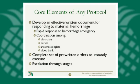So in terms of developing the protocol, basically it's having a written document so that you can respond to hemorrhage. And this has to be a coordinated effort so that everyone has input. So it's not just the obstetricians, it's also the nurses, the anesthesiologists, the blood bank, making sure that everyone comes together and that it makes sense to everyone and that their needs are represented in this protocol.